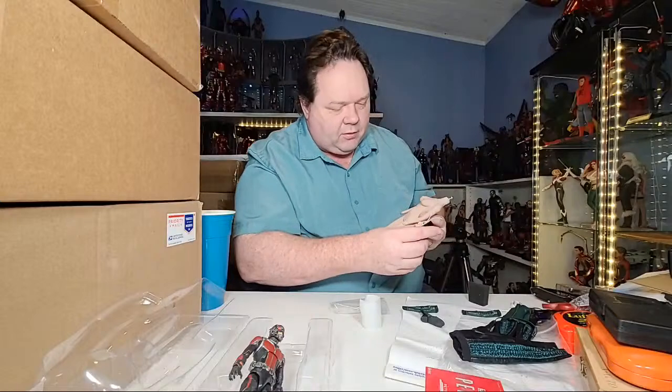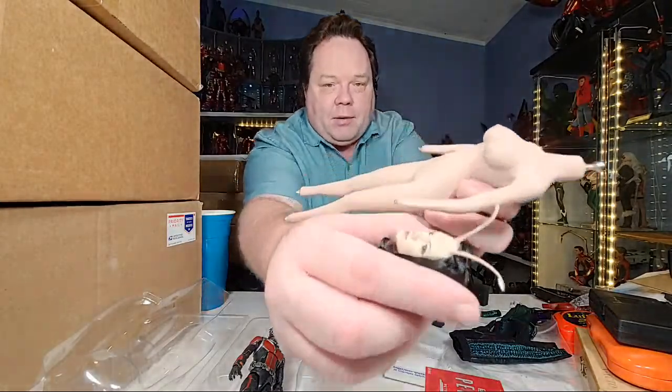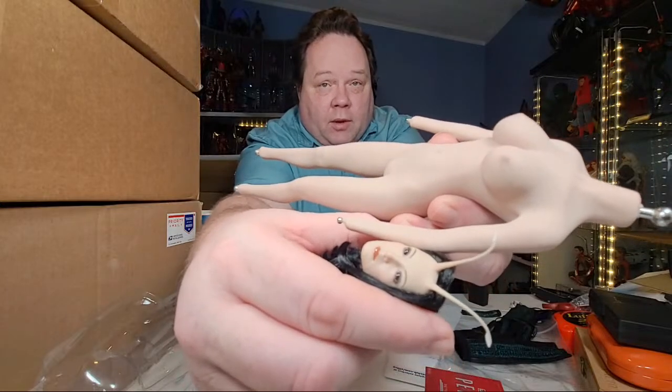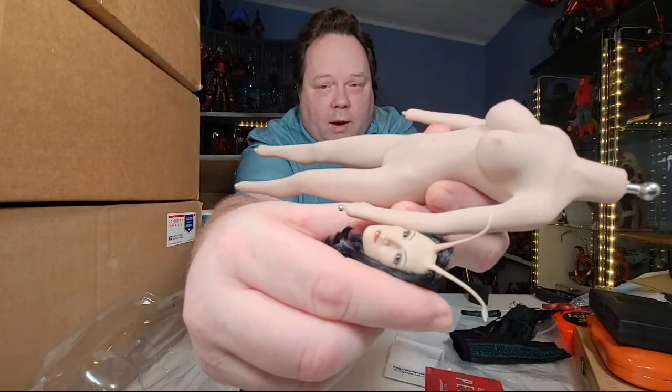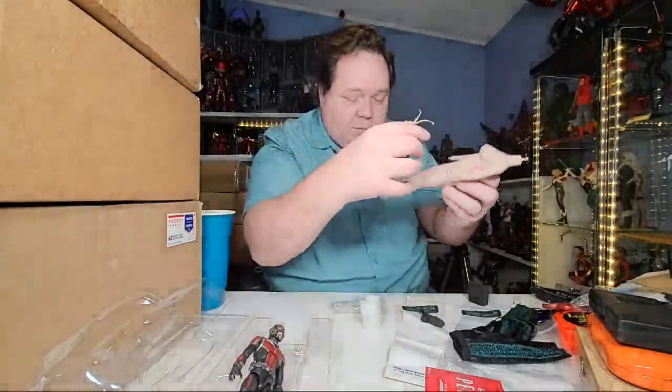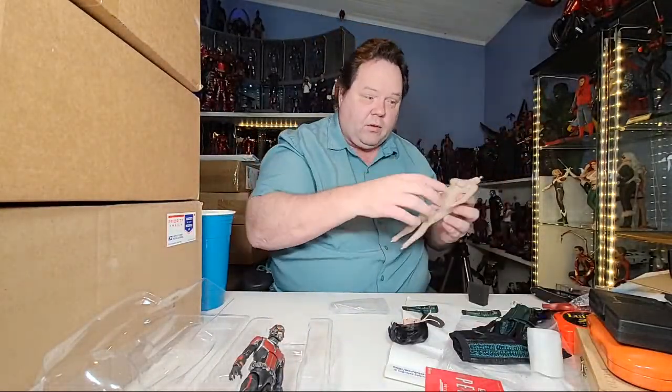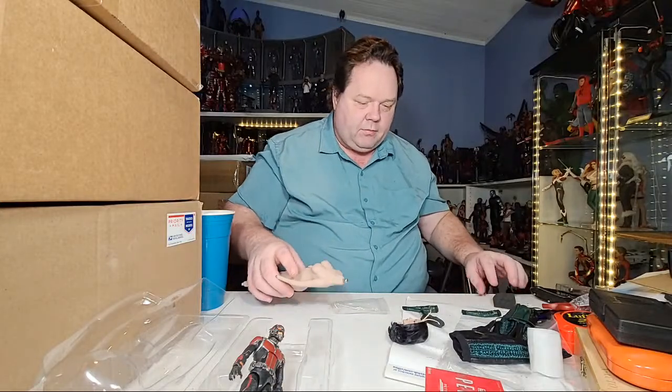And let's look at the skin comparison. And that's about dead on. So I don't think there's any reason why I shouldn't use this body, which is what they recommended in the prototype images for this figure. So let's get her together.